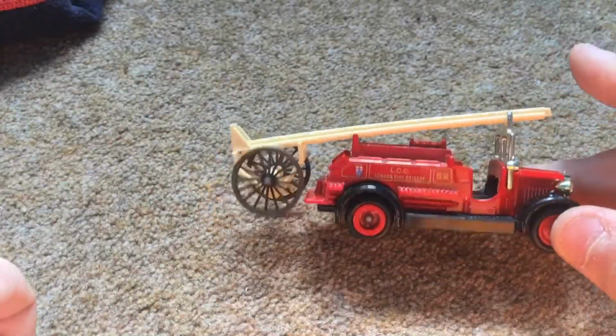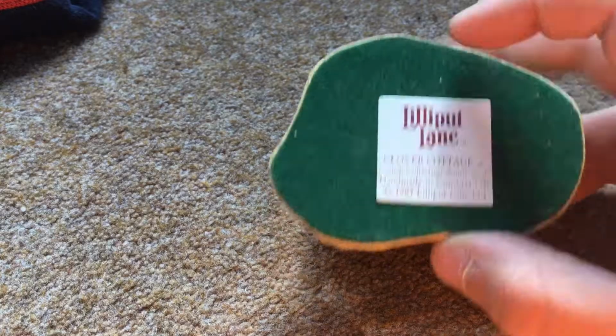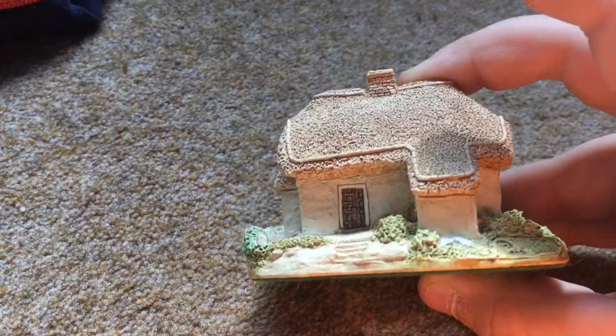I have been to quite a few stores, and I went to a car boot earlier this morning, and I went to a model shop Thursday, and yesterday I went to an antique shop. So I'm going to be showing you what I have bought from them shops. So first of all, I bought this.